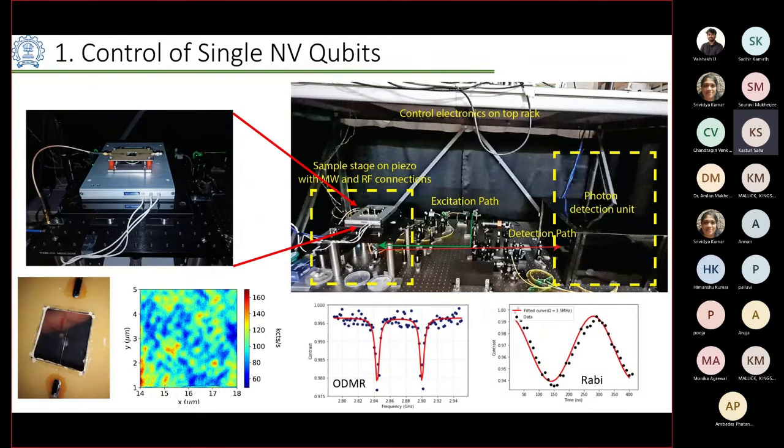So quickly, 2 minutes of what other things we are doing, which is essentially control of single qubits. As I mentioned, single qubits, so we know that these are actually all singles. Here, these clusters here, these are all actually singles in fact. So this is a confocal microscope that we built, we put together everything here. Sorry, it will be very difficult to excite that single one on the experiments. No, we do. That is what you see here.